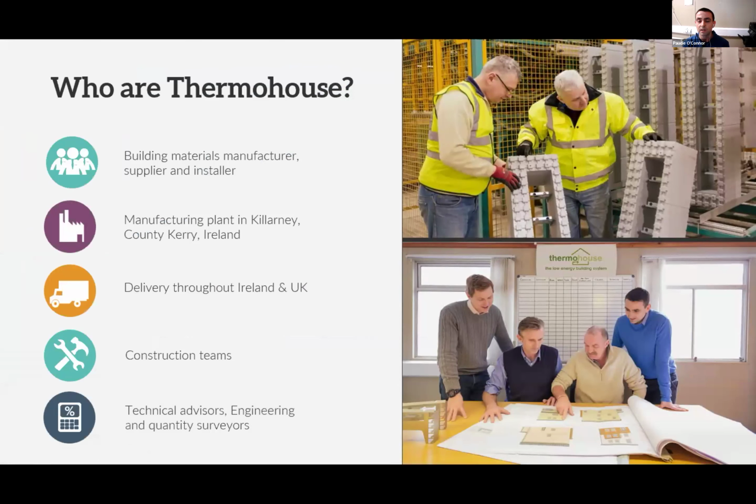We have four main products that we manufacture here in Clare. We have an underfloor thermal board insulation. We have the insulated concrete formwork, the ICF blockwork. We have a thermal floor panel, which is a suspended concrete floor panel, and we have a thermal roof panel. So we deliver throughout Ireland and the UK. Our factory and our office are here in Killarney, but we also have an office in Slough in London. We offer a supply only, and we offer a supply and install package.